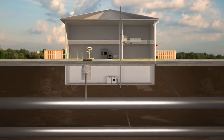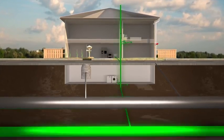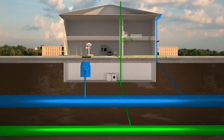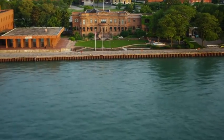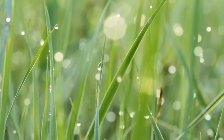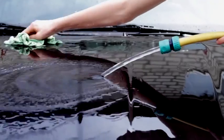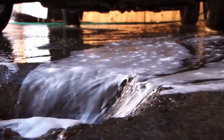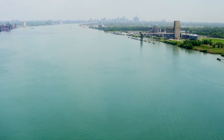In some places, the sewers are separated, one for wastewater and the other for stormwater. In that case, only the wastewater heads towards the wastewater treatment plant. The storm sewer goes straight to the Detroit River, untreated, because it's only water, right? Actually, no, it isn't. All the chemicals that you put on your lawn, or the soap with all the phosphates that you wash your car with, all head out in the storm sewer if you've got a separated system. Straight into the Detroit River.